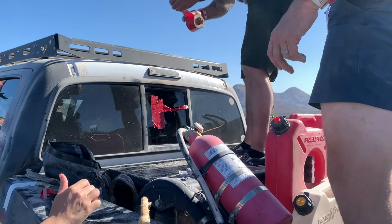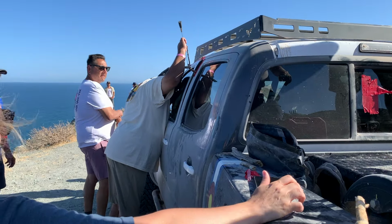And what a sinking feeling in Baja when you lock your keys in your truck.